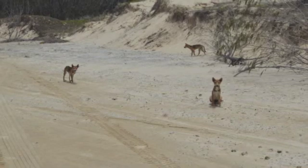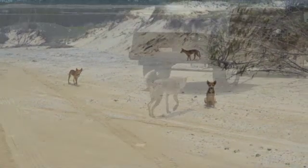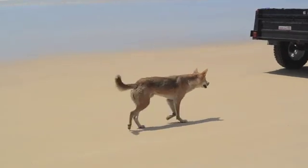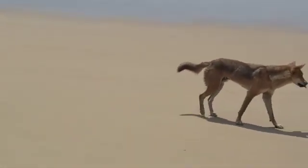On Fraser, it is vitally important that foodstuffs, rubbish and waste are kept in sealed containers so as to avoid attracting potentially aggressive dingoes. Dingoes can be aggressive, so travel in groups and always stay close together and be careful when in dingo territory.